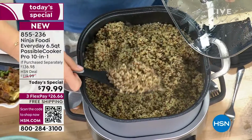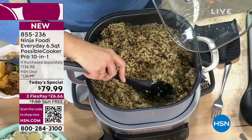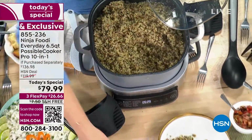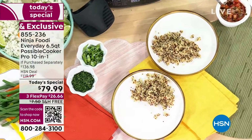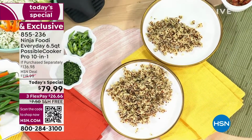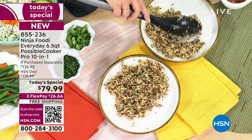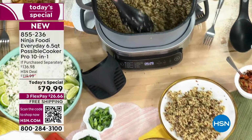Again, something that makes this different is all of those grain feature functions that are included: white rice, brown rice, quinoa, pasta. That way you're getting your grains right every single time. You don't have to worry about it sticking to the bottom of the pan. I don't know if you've ever burnt rice at the bottom of a pan before, but I've done that in my college days. I remember having to throw out a whole pan.